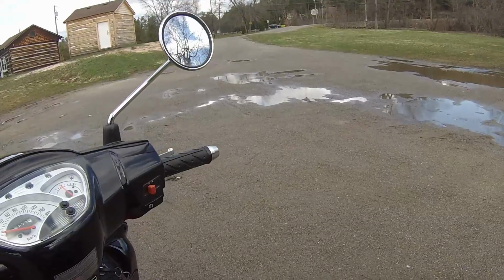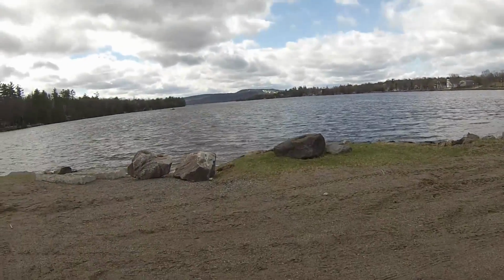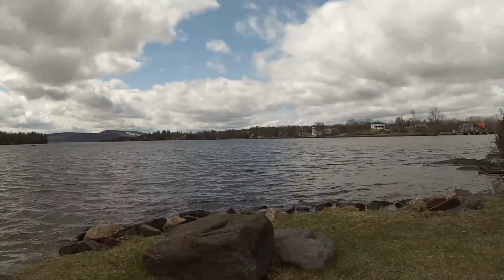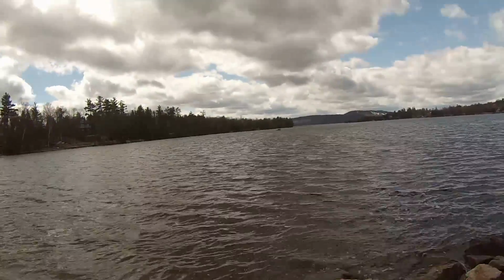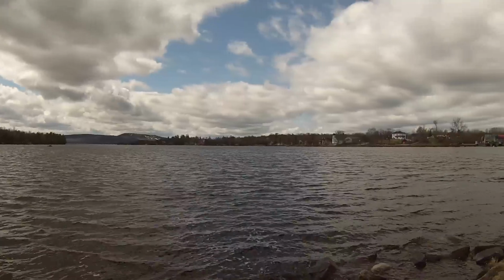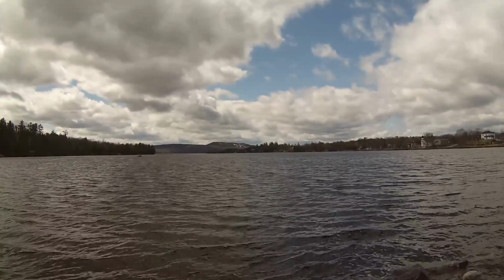I did bring along an extra few liters of gas just in case, but as you can see it hardly uses any gas, so probably won't even need it. It's always good to have just in case though out here in the countryside. Anyway, in the distance in the center there you can see the ski runs with still snow on them. A beautiful view.